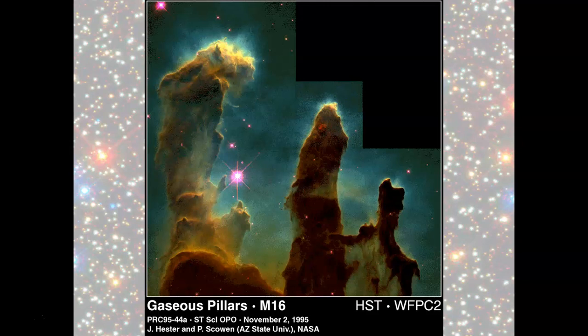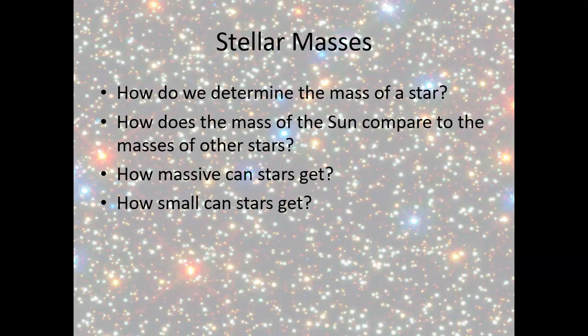For example, how stars form. That will be in a discussion soon to come. And after we've discussed that, then we can merge that back with our discussion of the Hertzsprung-Russell diagram and how astronomers can use that to determine the age of a cluster. So next time we're going to talk about how massive stars get and how we determine these masses and the various types of stars out there in terms of the range of their masses.